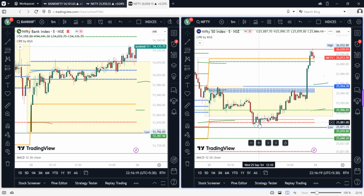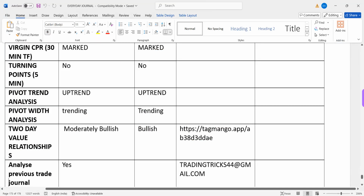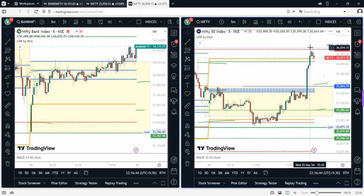Now let's learn where is the right time to enter the markets. Even though it is accepting the premarket analysis, you have to understand what is the right time to enter the markets. I forgot to discuss, in Nifty we are expecting an uptrend which is trending bullish. See, Nifty is trending bullish. Overall the premarket analysis is accepted by the market. Now let's analyze what is the right time to enter.